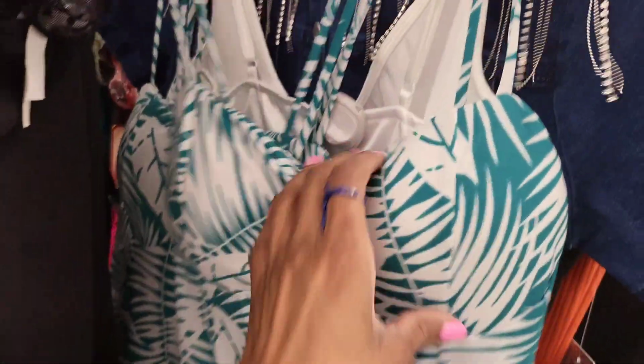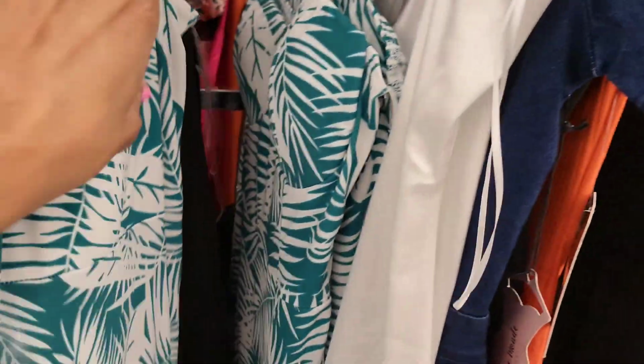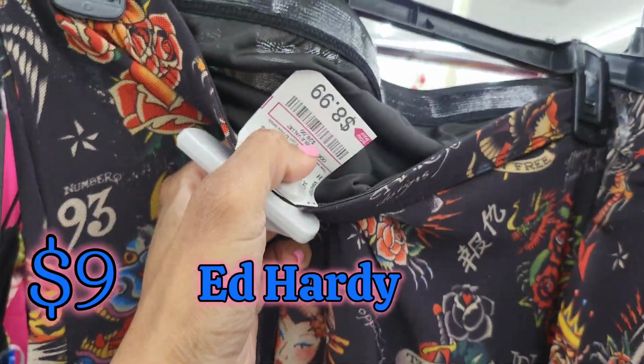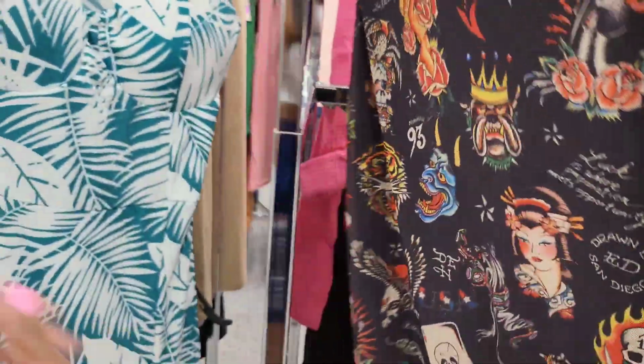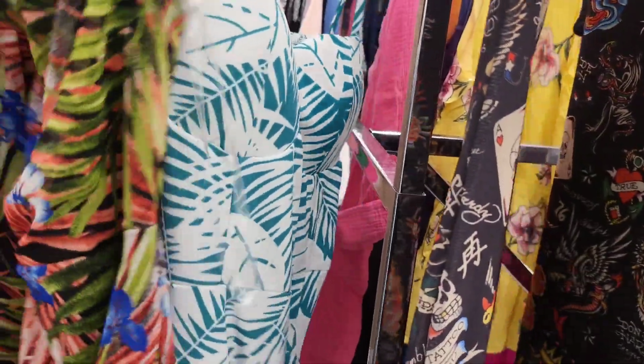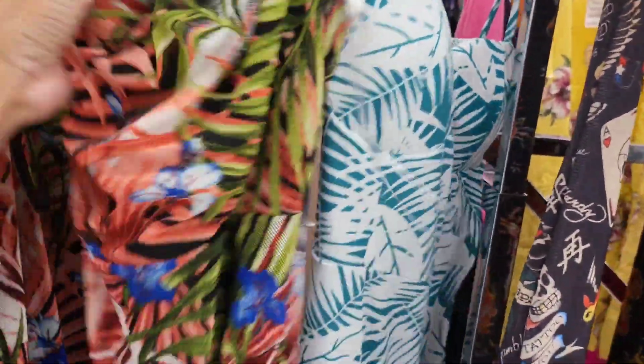Okay, y'all, I decided to come back and talk about the dresses. Okay, so we saw that black bodycon dress with the back out. That was cute for $11. And this right here just feels so summery. Okay, now we see this Ed Hardy dress, which we keep on seeing these for $9. And this one over here, that's a good price. I think, is this one $6?